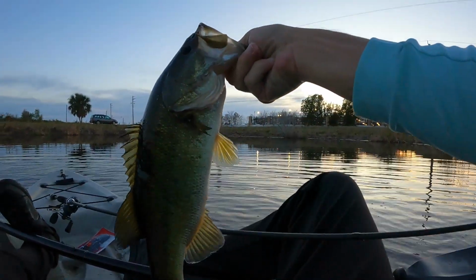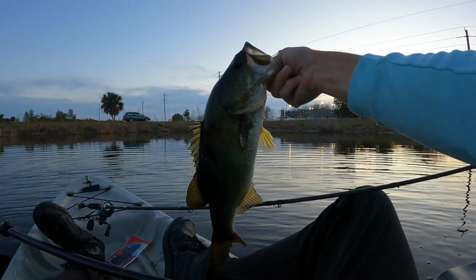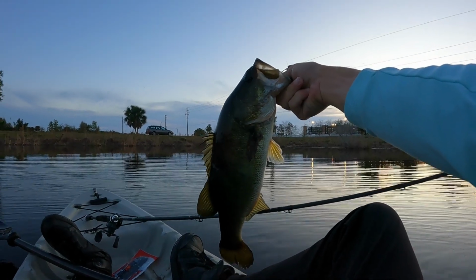Beautiful bass, though, guys. I was not expecting that after the two little starved dinks we caught earlier. This was probably like a 2.5, maybe even 3-pounder. Gorgeous fish.